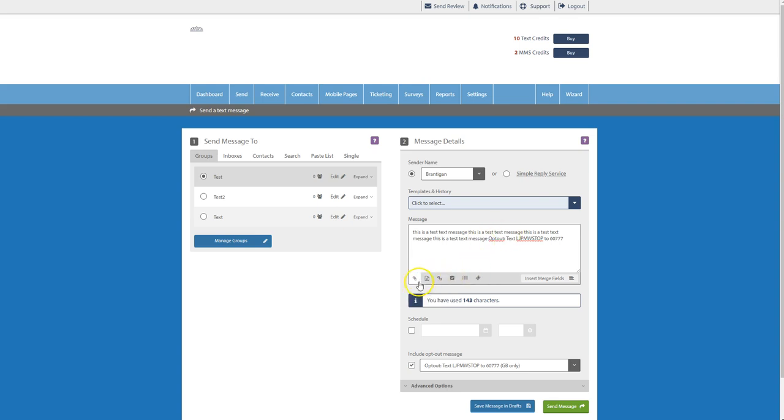You can obviously add in a link. You can add in all sorts of stuff if you want to. Generally, we add in things like a link to a funnel or a web page or something like that.